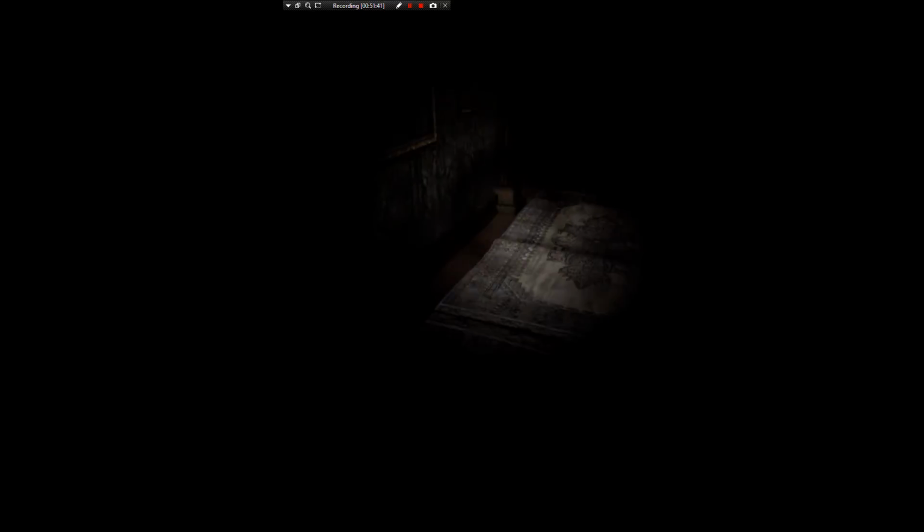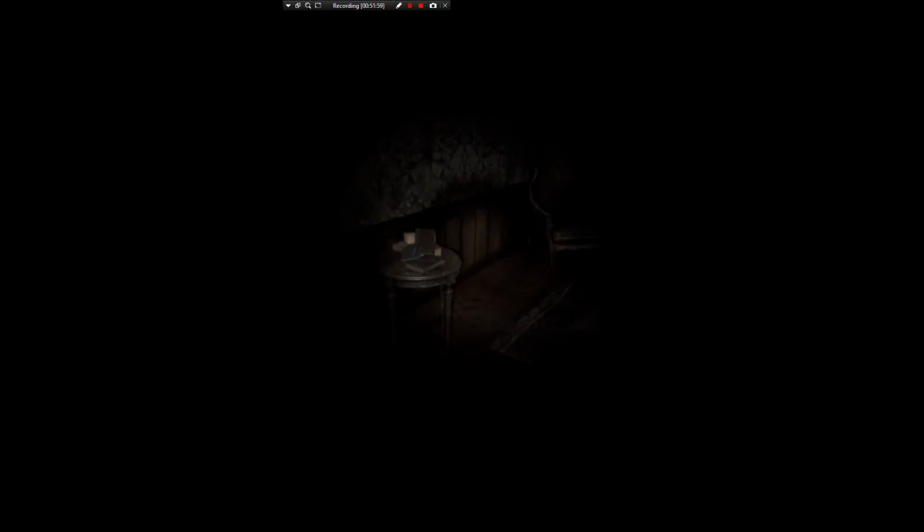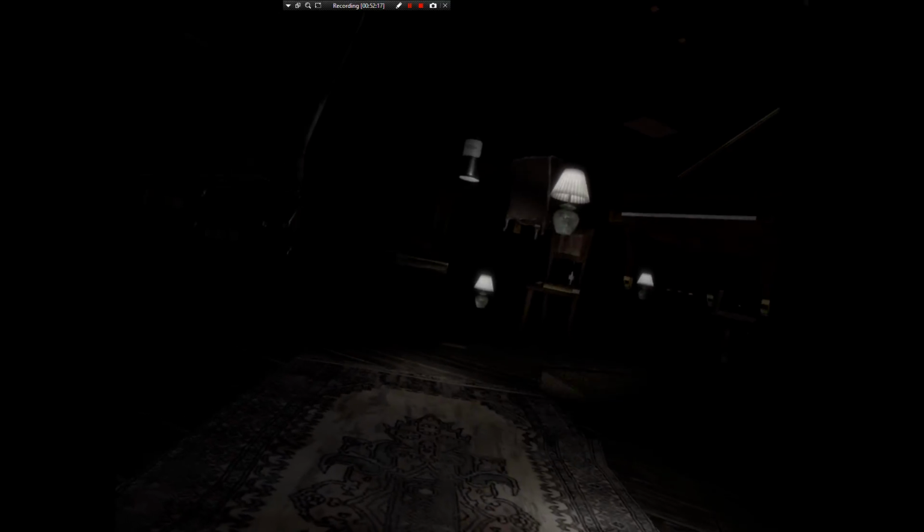Alright, let's keep going down this really, really dark hallway. Yeah, Manor my butt. I feel like I'm in a mine shaft. We got all these tiny little hallways. I feel like I'm in almost like a well-decorated, well-furnished mine shaft. Okay, I remember this. Yeah, they like to have everything floating.